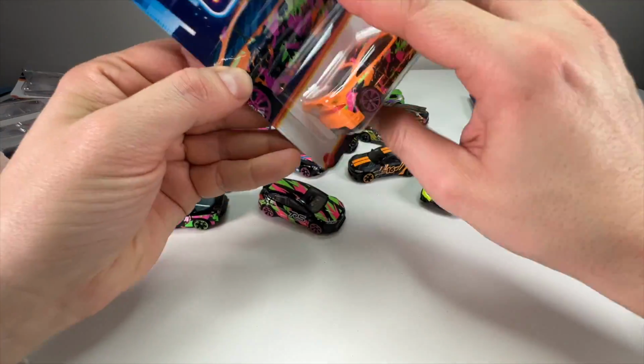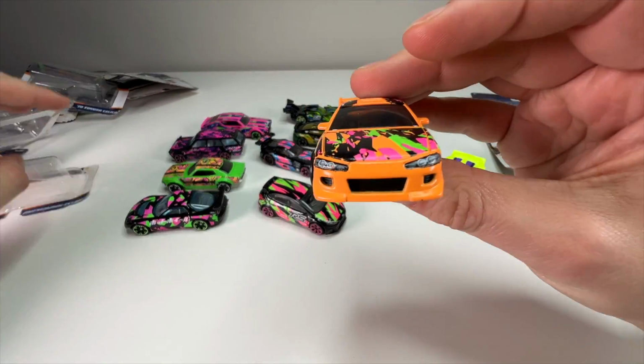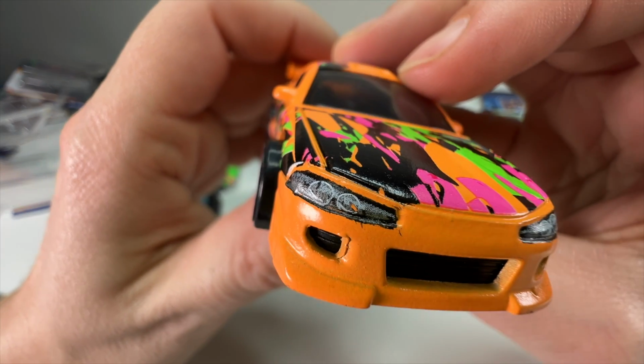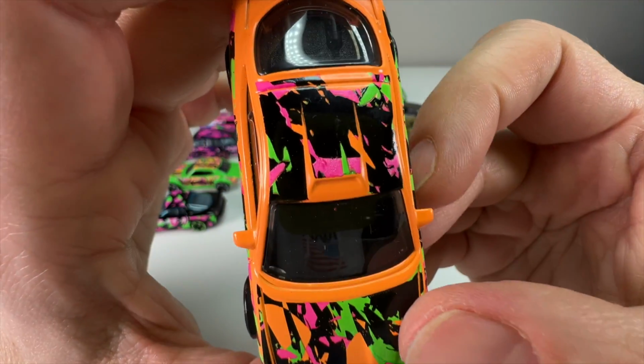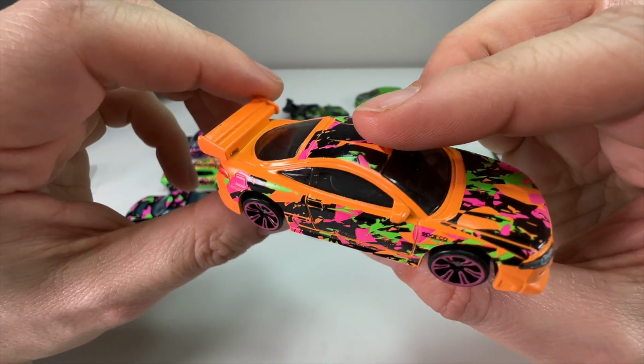But 95 Mitsubishi Eclipse. Next up, in orange. That is a super bright orange. This one might be giving the camera some trouble. I don't know. It's kind of hard to tell. But those are pad stamped. That one's a little bit messier. That one doesn't look as bad. It looks like the whole car is pad stamped. Let's see on the back. Yep. So those are full pad stamped tampos.